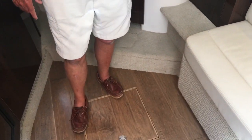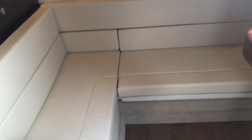As you come below, you'll notice this boat has the wooden floor, not carpeted. It has the rear area that pulls into a double-sized berth, your center couch area, which also becomes a berth, a mount for your table here, and a double berth forward. Right now we have all the canvas on it laying on top of the berth.